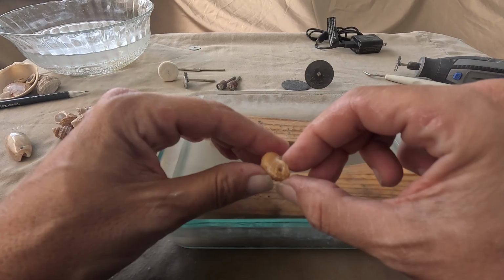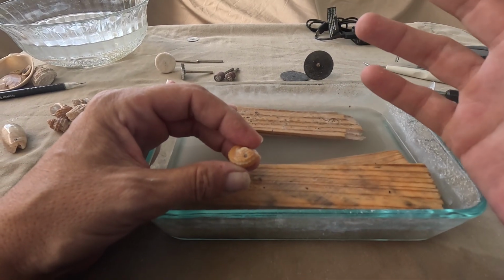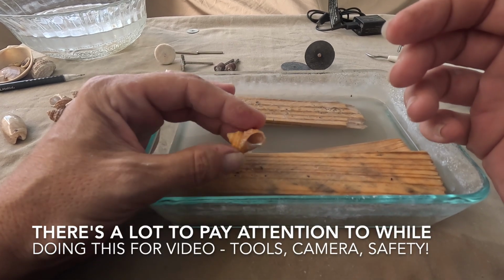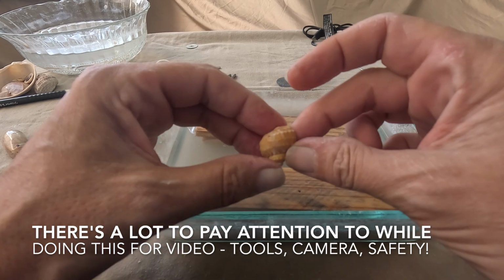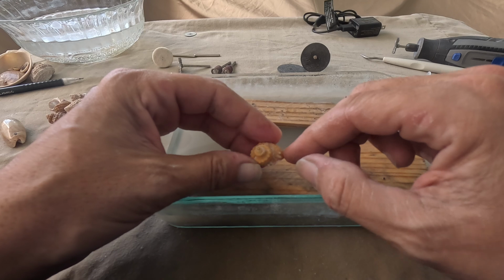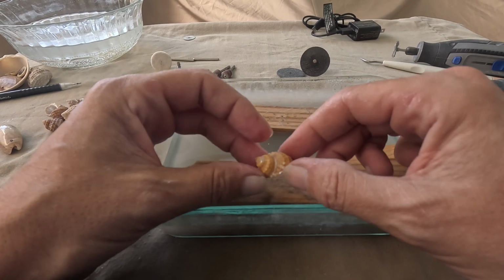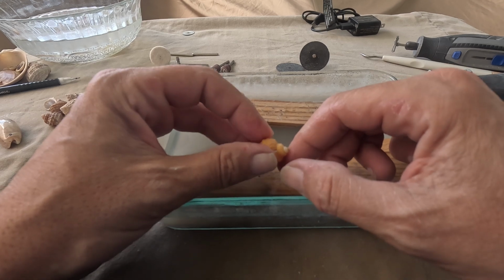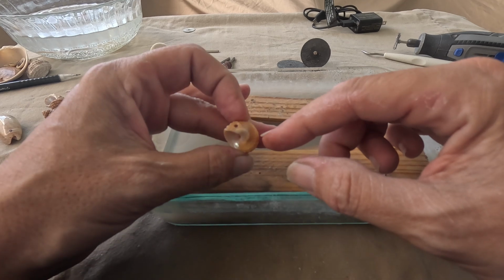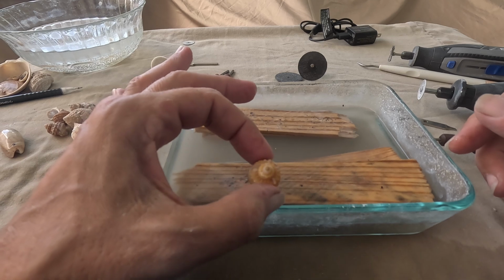Right as the drill bit penetrated that shell, poof, my battery on my camera died. It was time to change, and I didn't realize it because I was so engrossed in what I was doing. So we did it. We've got a little hole in the top of that pretty little yellow turbine. I just love this chestnut turbine. Absolutely love the colors. Absolutely beautiful. A little tip coloration going on. That orangey yellow, so sunny and pretty. So yeah, I like that one.